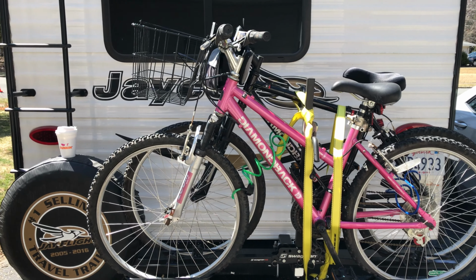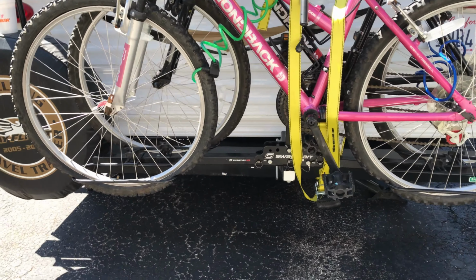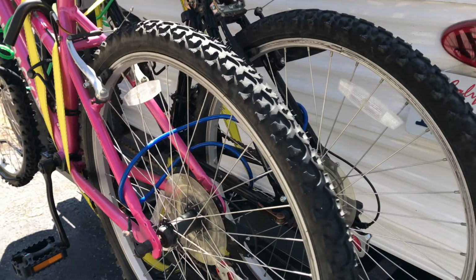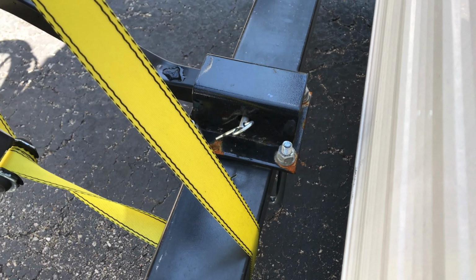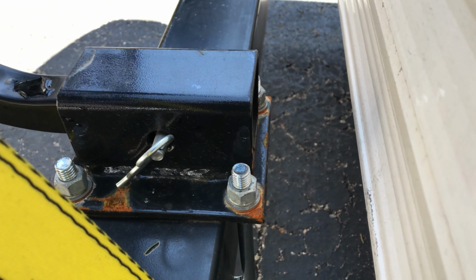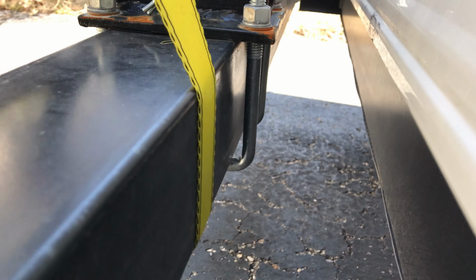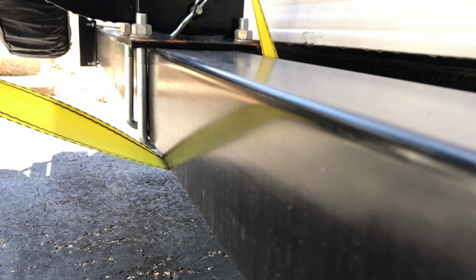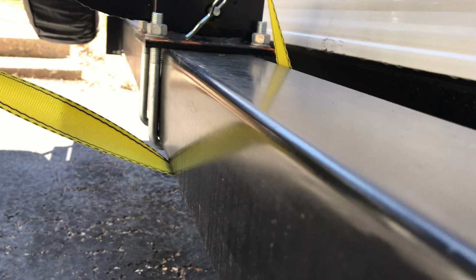Hey YouTube, just a quick update regarding the Tulga Hitch Adapter. We have traveled 3,100 from California to New Jersey, and this thing held really good. Look at that. No sign of stress. I know we went through a bunch of bumps, so it held up really good.